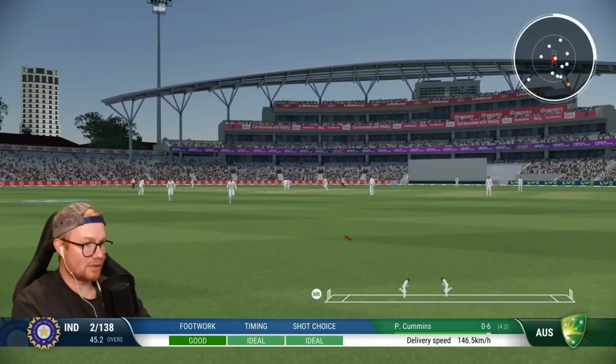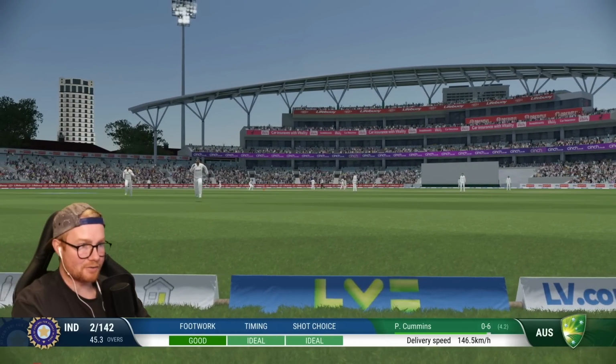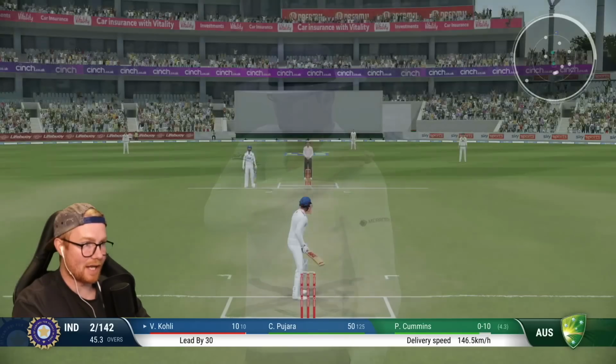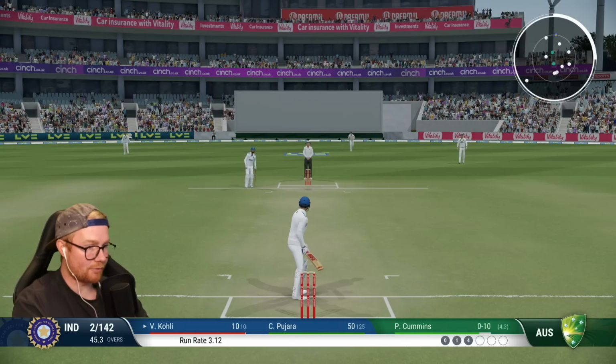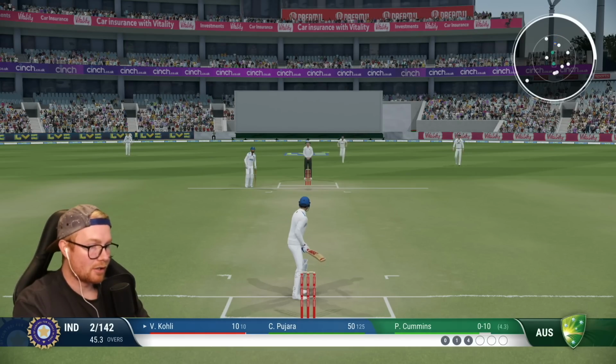Cutaway, ooh, that's gone through the slip cordon. Don't know how he's managed to get that fine, but he has. It's another boundary. Moving on to 10 off 10, he's flying at the moment. Just another 270 runs to go before the target of 300. Let's continue.